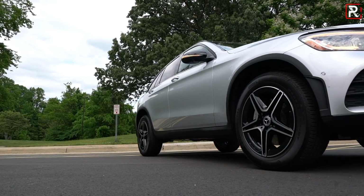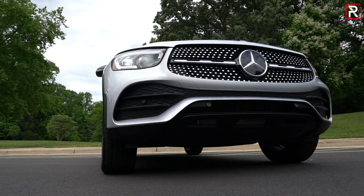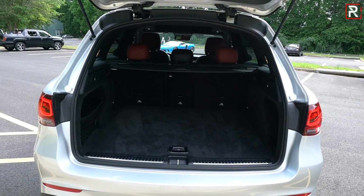If you guys spec it out with the AMG Sport package like this one, it actually stands out a little bit more and doesn't look quite so bland like some of the baser models. And like the C-Class, this is just about the right size for a lot of Americans. And of course, if you guys want more power, Mercedes offers the GLC43 and the GLC63.